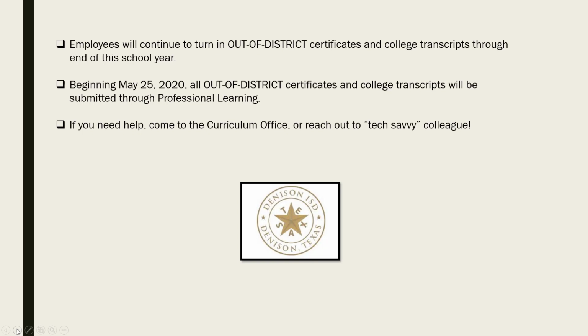Know that, again, acknowledging that learning curve, it is going to be something that is a move in the right direction, because as I said, it's going to speed up that process to record credits, and it's going to allow us to store certificates electronically.